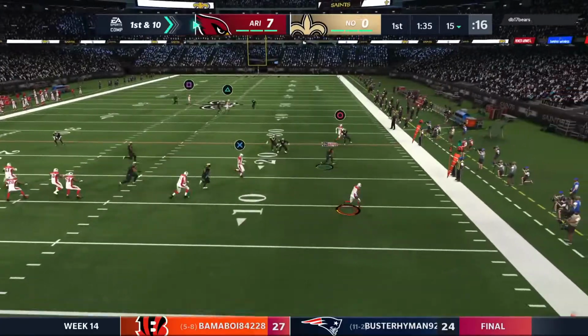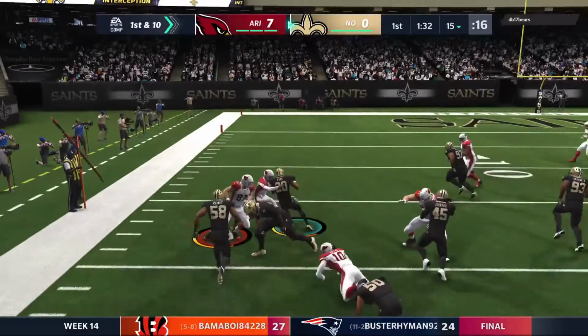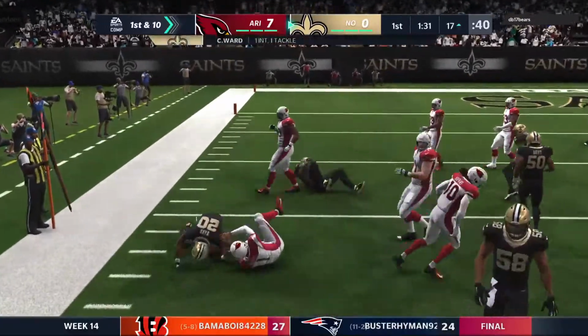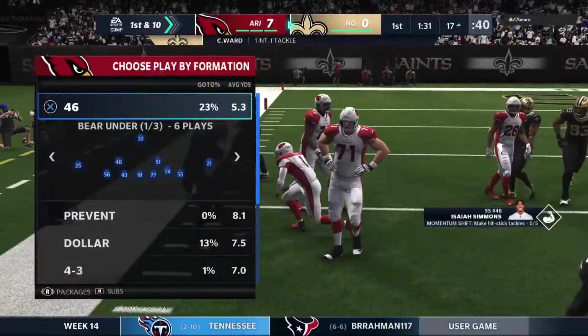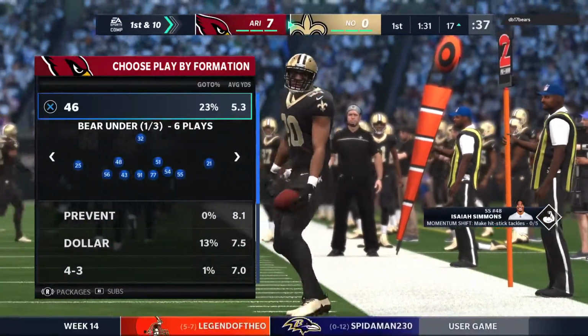Sliding out of the pocket. Thrown across his body, and it's intercepted. Picked off near the 26. And they're going to be set up in the red zone right around the 17-yard line.